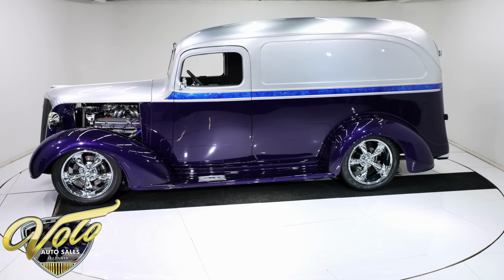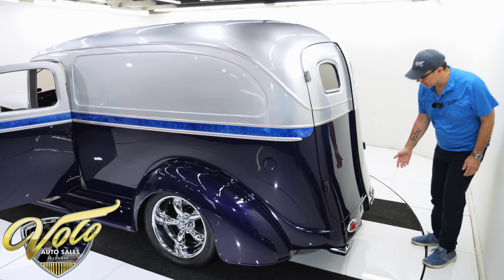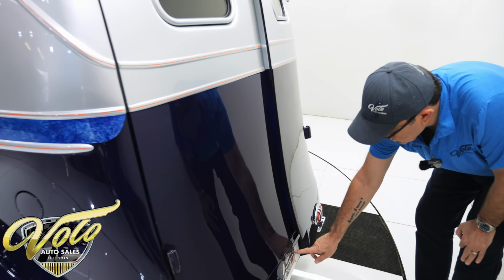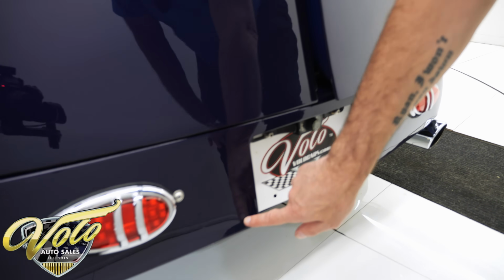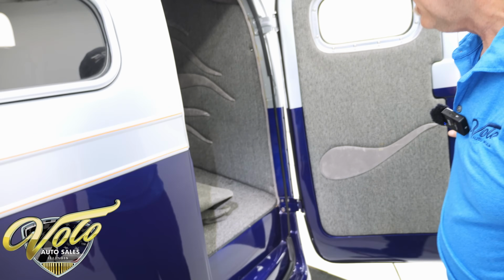Let's open it up. I'll show you what's inside. All right, so there's a rod underneath here. You just push on it and the door pops open. We'll talk more about it when we get inside, but it has a backup camera as well. Here's a little outward dent right there. A rock or something must have flown up.